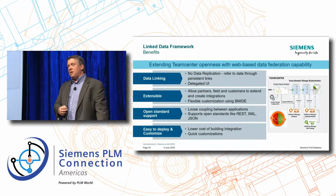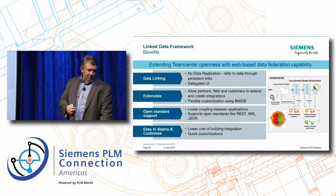It's an open standard. It's OSLC. It's used by a lot of IBM tools. It's sort of a market standard that a lot of others already tie into if you want to use them. It is extensible, and it is relatively lightweight and easy to deploy.